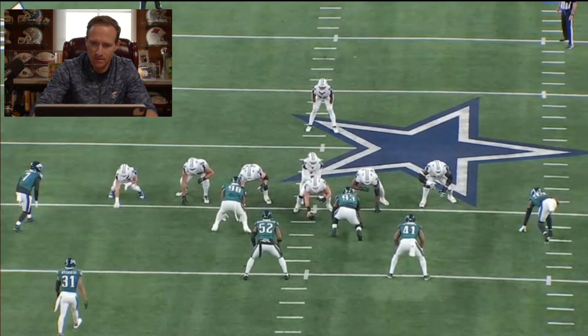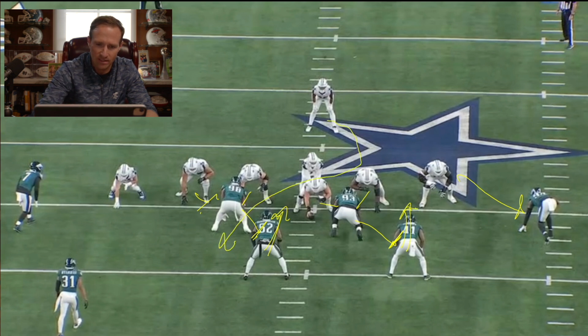Pause. Blocking out. You're getting this double team right here, which is where you can really dent the defense. These guys are double teaming here, and these backers are responsible for these gaps. So you're going to see them accelerate into these gaps and try to force this running back to cut it back. Well, where's he cutting it back to? He's cutting it back to this defender.